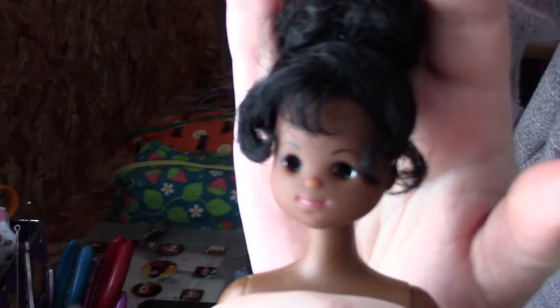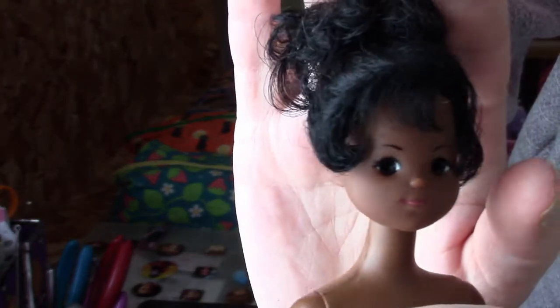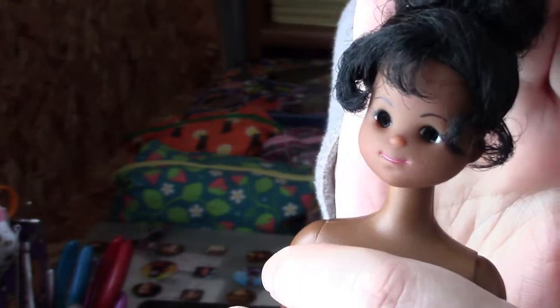Come on, you can focus. Maybe. Okay, I think that's focused. I just painted the place where the eye chip should be. I painted them black and put some gloss in it so there's a little bit of sparkle.